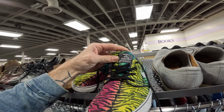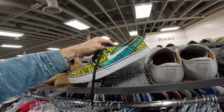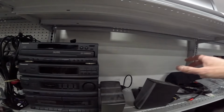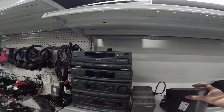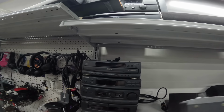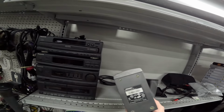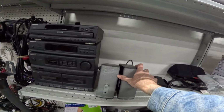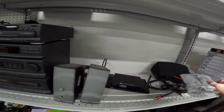Here's some Nike Stefan Janowski's for $10. Decent model, decent colorway. That's probably a good pickup. Ooh, some Bose speakers. Are they $6 each? Yeah, they look to be $6 each. That might be a little bit too much. $12 for both, I think that's going to be too much. If they were $6 for both, I would pick them up.